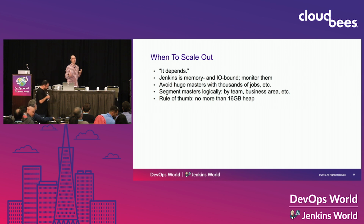And so people often ask us, when should we scale out? And we say, well, it depends. Like I said earlier, how many builds, how often are they run, how complex are they, that sort of thing. Jenkins is memory bound and IO bound, so make sure that you monitor those things. Avoid huge masters with 55,000 jobs or 170,000 jobs. Segment them logically if you need to, so create a master for each team or each business unit, where there doesn't need to be interaction between the jobs that are on different masters. It's a simple way to spread your workload around.